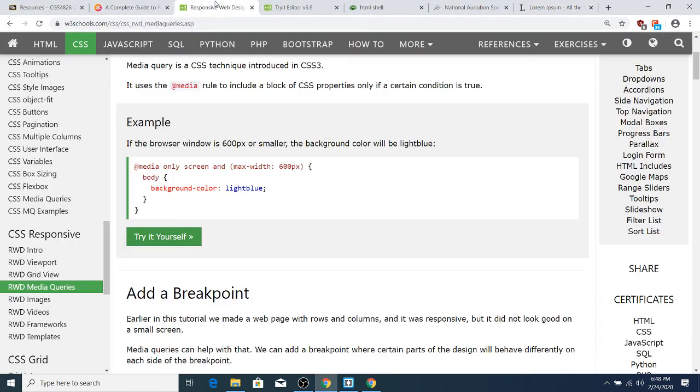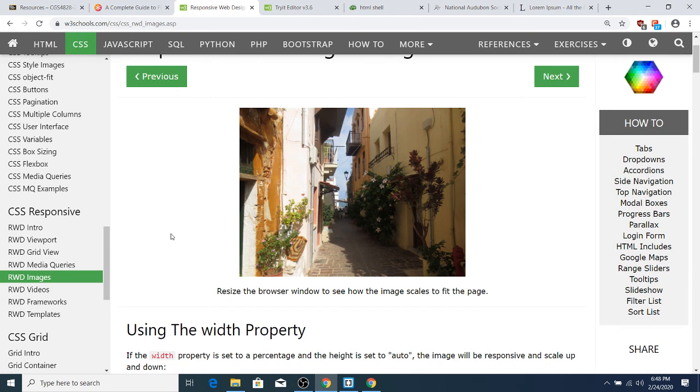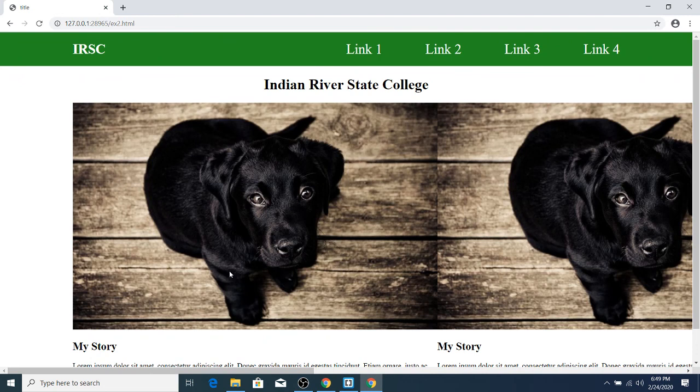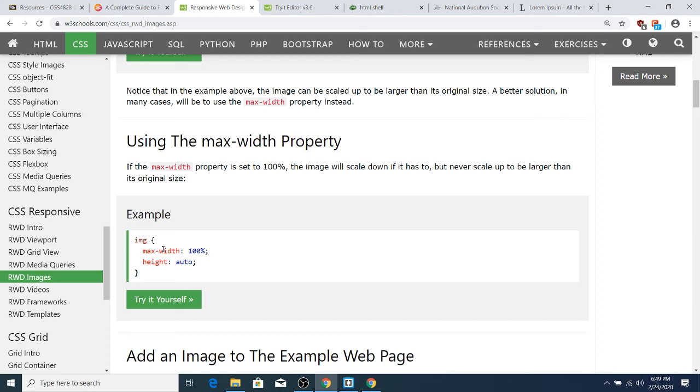So if we go back to W3 Schools, we have a link right here, responsive images. What we can do is take an oversized image and have it dynamically resize as necessary. We can say that the maximum width is going to be 100% of its container. Right now, this is actually overflowing its container by a lot. So we say we want it to be 100% of its container, and then recalculate the height. That way we don't screw up the ratio. So we just set that to auto.